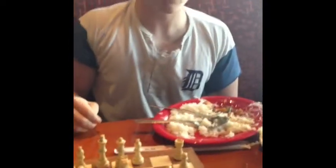This is my teriyaki bowl, almost half eaten, and my crab wontons disappeared. What's up, Dylan? How's your food?